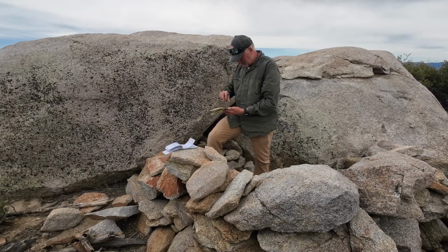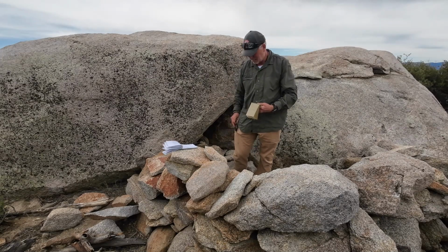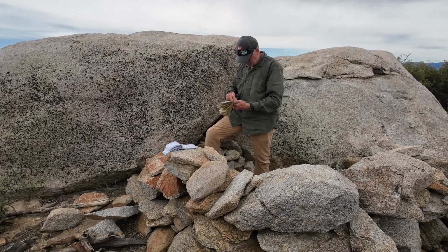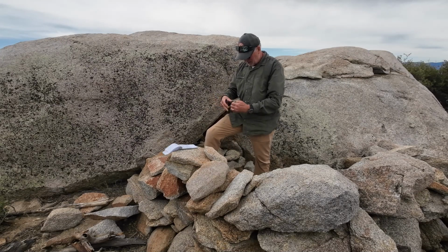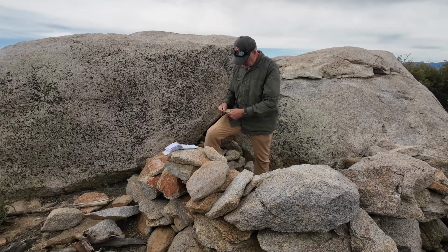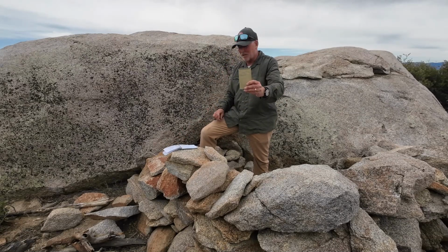Let's see when the last person was up here. I got my readers here. Yeah, it looks like there were a couple of people here yesterday. Lindsay and Alex were here. And looks like Sam was here as well. So I'm going to add my name to the list. I wrote my name and "tough final scramble," which it was.